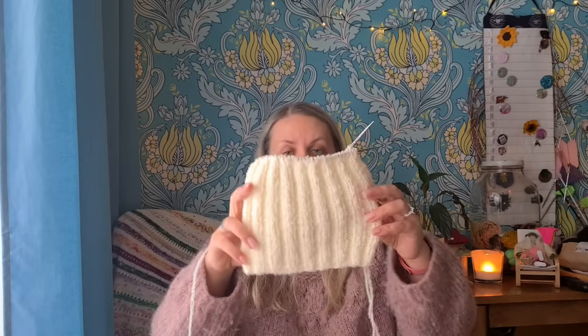So that's what I have. Basically, half of the hat is done, because the other part goes very quickly because you're decreasing stitches all the time, and it just feels like it's flying off the needles. I think it took me 2 evenings to do Sofia's hat, maybe 3, because I worked on other things as well.